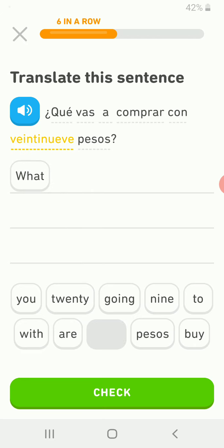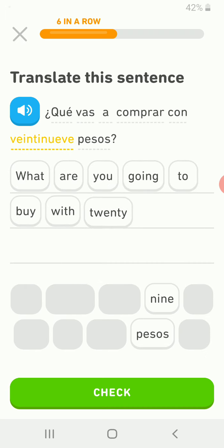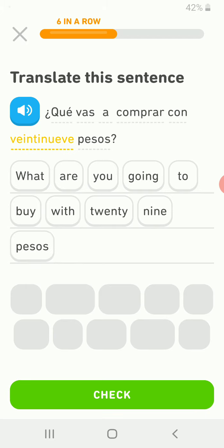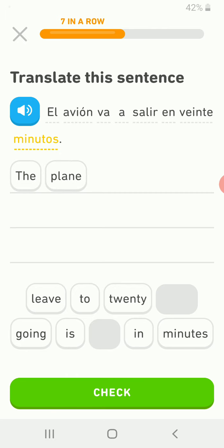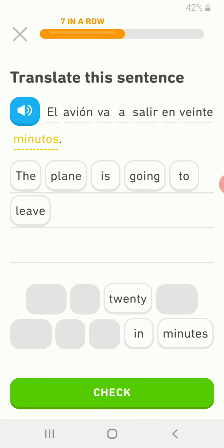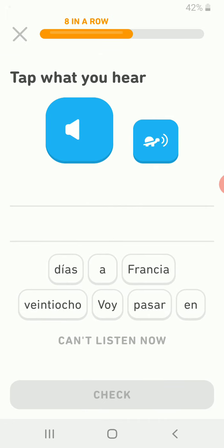So what are you going to buy with 29? This is 29 pesos. El avión va a salir en 20 minutos. So the plane va a salir, is going to leave in 20 minutes. En 20 minutos. Voy a pasar 28 días en Francia.